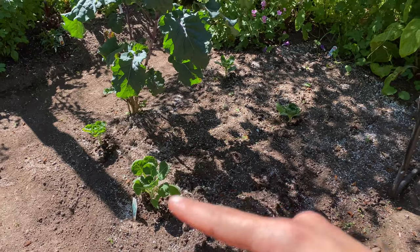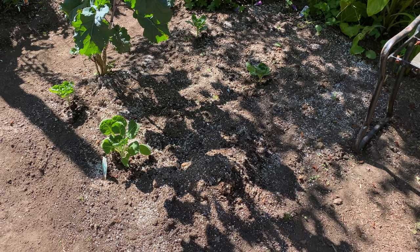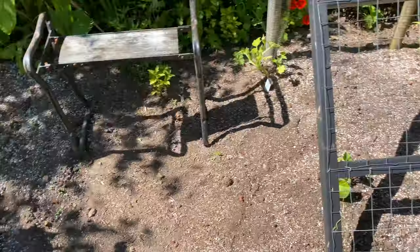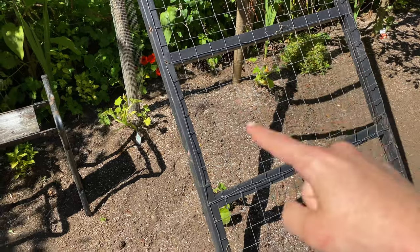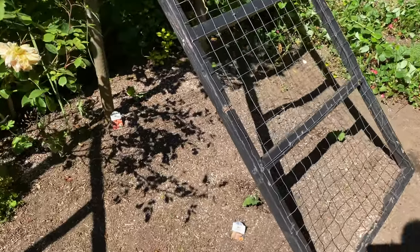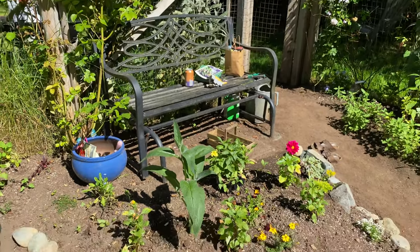Then in here I planted my Brussels sprouts, and then I just did a mound of zucchini seeds there, so hopefully I can get some plants out of it. It's a bit late and all of a sudden it went from cold to hot, so hopefully it's okay. And I planted another mound there, and then I've got my zucchini plants there, some more squash, I think that's acorn. And then more squashes over here. And this is kind of the rock wall that I built. And then this is just kind of a flower bed for when I'm sitting on the bench.